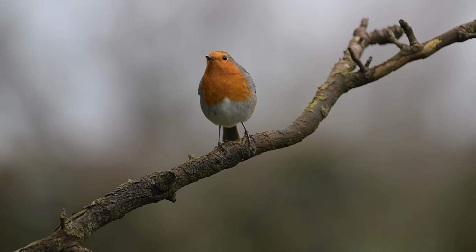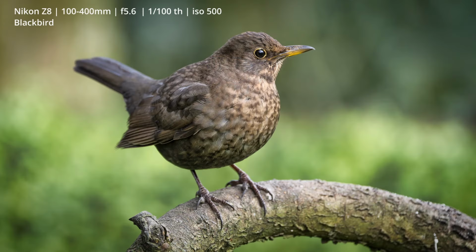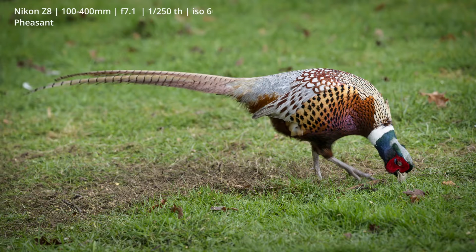And then we've had a good array of other common garden birds such as robins, great tits, blackbirds and chaffinches. But what I have found is the bird detection on the Z8 that has just been introduced with the new firmware update is really phenomenal, because you get so many more shots because you just point the camera at the bird and it picks up the eye straight away, so you can concentrate on the composition of the shot rather than moving the focus point round so it's over the bird's eye, and it just makes the whole process of taking photographs of birds so much more enjoyable.